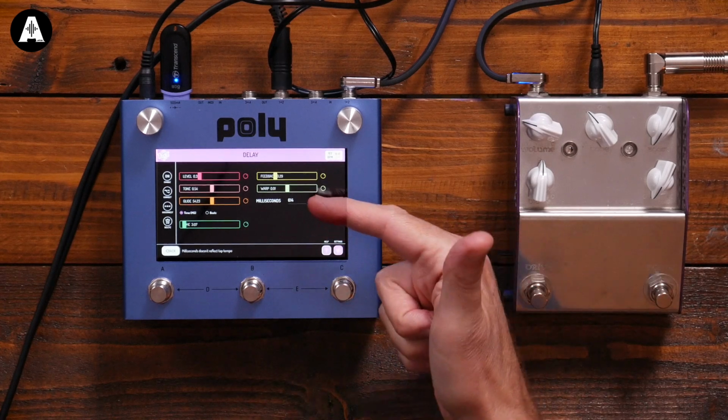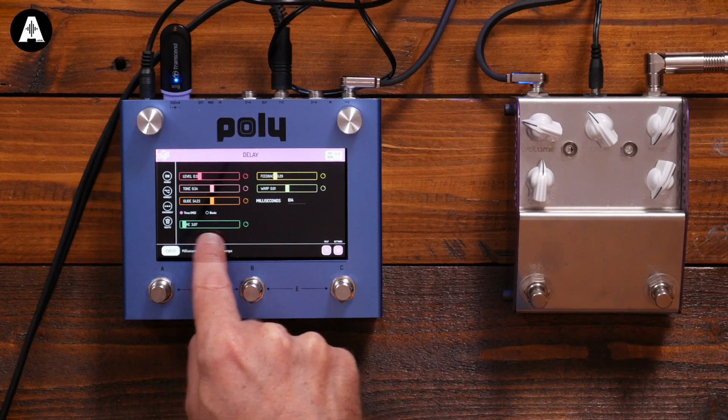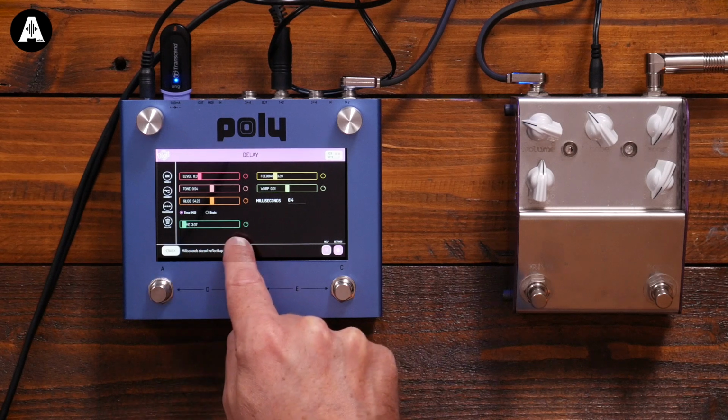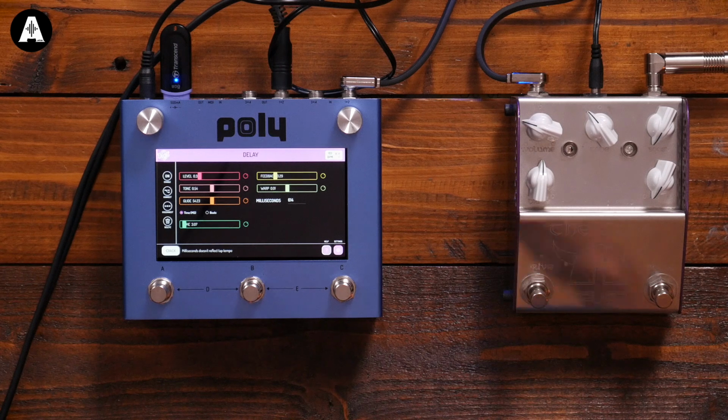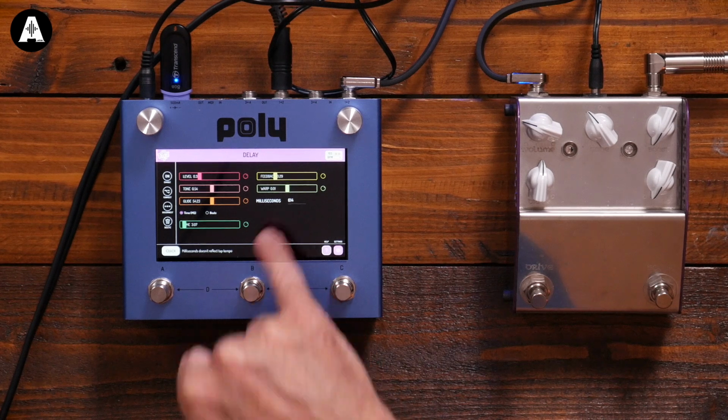Now, I think the important thing to look for here, I got a bit confused when I first used this. The time bar down here is going between 0 and 100, so not necessarily indicative of an amount of milliseconds, but it's got a nice and simple to read millisecond display here. This does insane amounts of delay. One of the presets had over 30 seconds of delay.